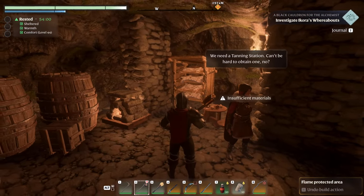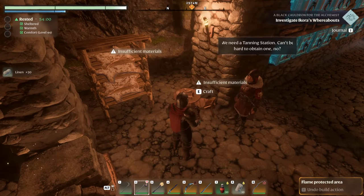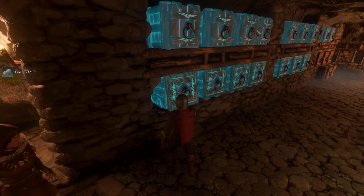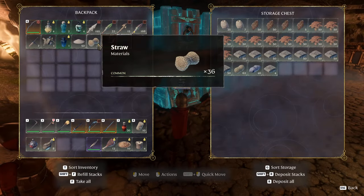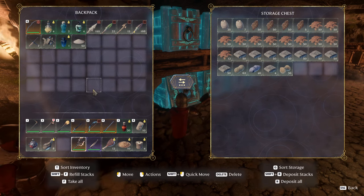Okay, and her drying rack is right there, and we've got some stuff working in here. At least we did. We got some more thread. There we go. I think I'm going to put the straw in there as well. I think that's a good choice to put that there. I'm going to put this back down here, too.